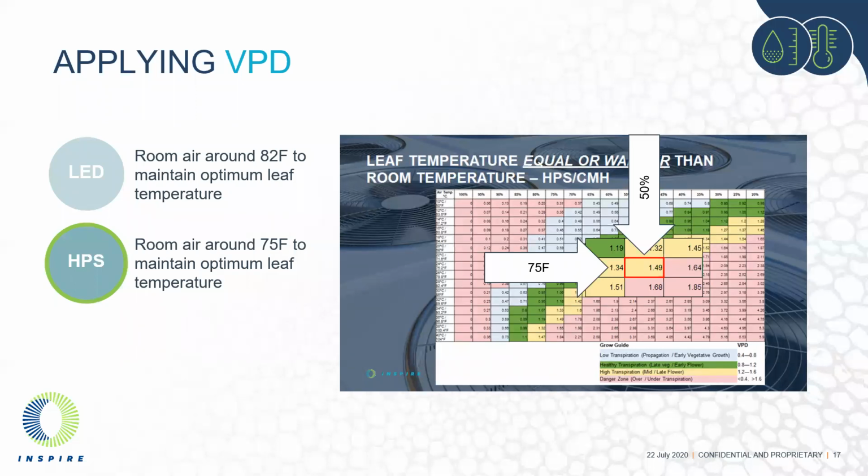Now, this isn't arbitrary data. I've picked 1.5 kPa VPD because that's the number that allows for a high enough transpiration rate to support plant metabolism in mid to late flower. And I picked 50% relative humidity because this is a humidity threshold where pathogen expression is close to minimum. That's a good thing. And these are the same room.